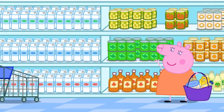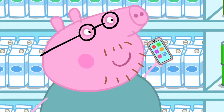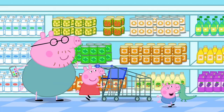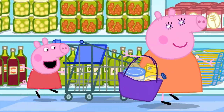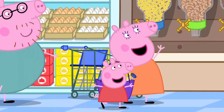Come on, Team Supermarket. I've got the trolley. I've got the shopping list. Dinosaur! Hooray! Today, Peppa and her family are at the supermarket. Mummy, we've gone past all the food. Why is your bag so noisy? We're here.